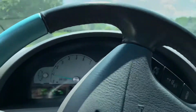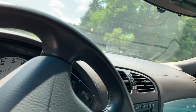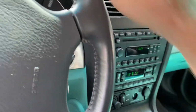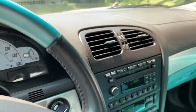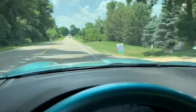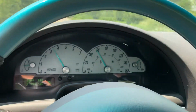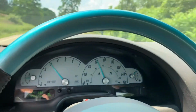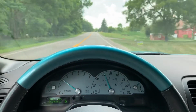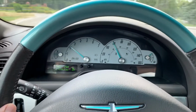To avoid that noise, and to avoid breaking the law, I operated the power top button just enough to hear some whining going on. We didn't remove the hardtop today. The convertible top is in excellent shape. Speedometer says it'll do 160. Let's see. We get to the 60 part anyway.